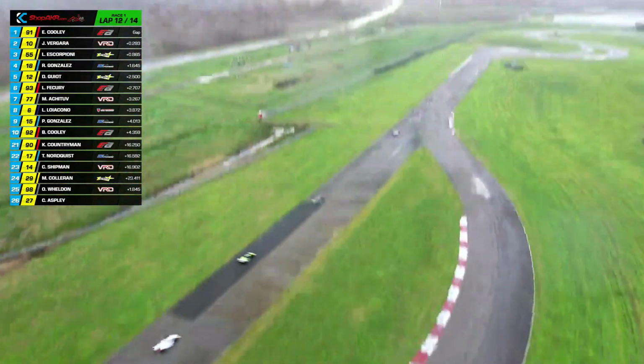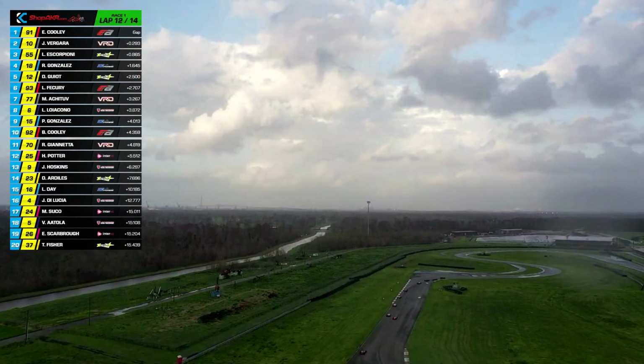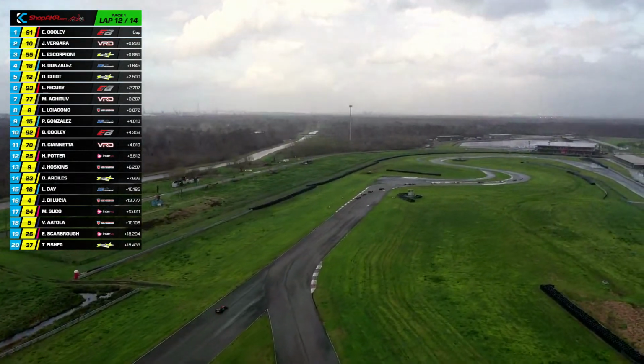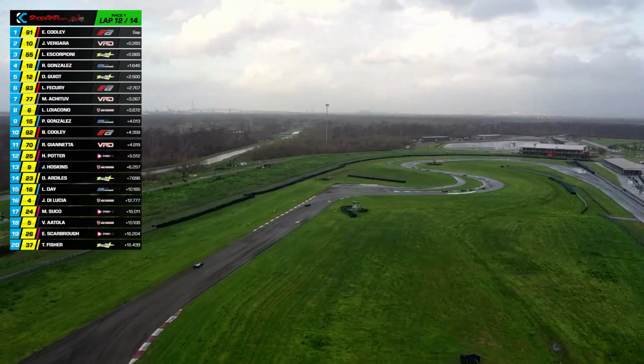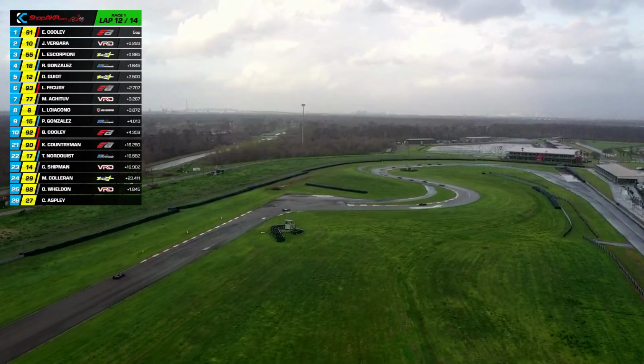And it looks like we've got some changes up here. Yal Vigara able to get by. Leonardo Scorpioni still giving chase. Evan Cooley trying to find a way back to the lead here through that final sector. What a look here. What an awesome shot of the overall pack. They'll round that final turn. This time by 2 laps to go.